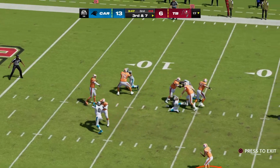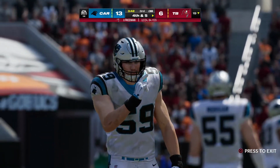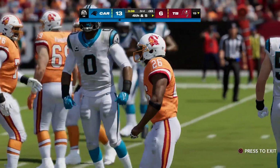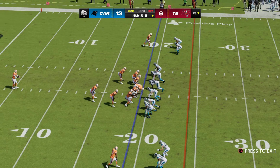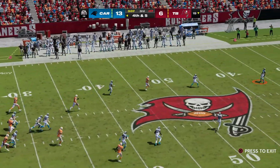Shotgun. Freeman. Pass. Short pass. Complete. Shy of the marker. It's Graham again. And Carolina is going to give them those safe underneath passes all they want. 4th down coming up. Helps Freeman's completion percentage, but not much other than that. 4th and 5. Punting unit comes on.